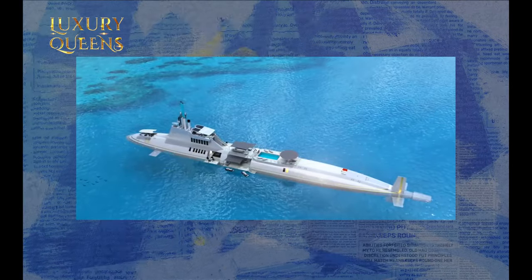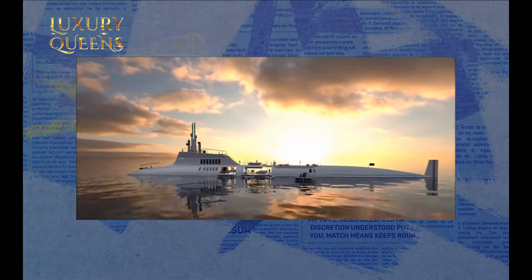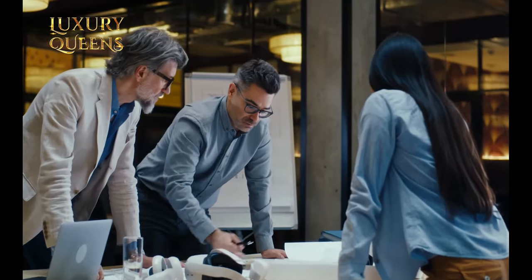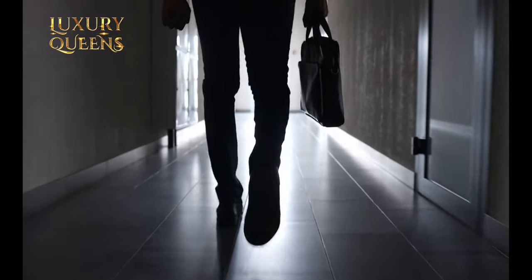Now, let's talk size. This marvel of engineering measures a staggering 928 feet in length, which is about 10 times the size of the largest living animal on the planet. To put it simply, it's massive, a luxurious dream awaiting its fortunate owner. The company behind it is patiently awaiting an order from an incredibly wealthy individual who's ready to take the plunge into unparalleled luxury.